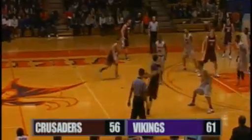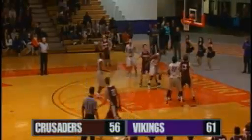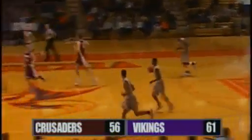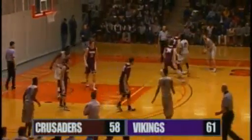Top of the key. Gives it off to Wingert. Vikes in a man-to-man. Wingert, top of the key. Swings it around to the right wing. Shot, pinballs in and out, but nobody blocking out Viking, and he tipped it in. Gotta block him out. 61-58.